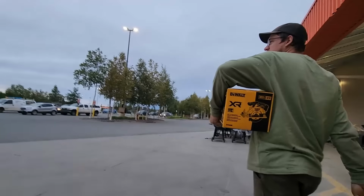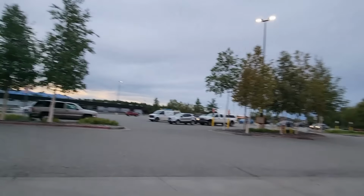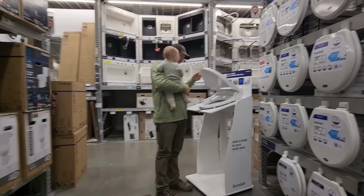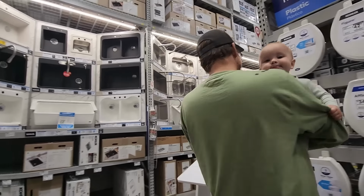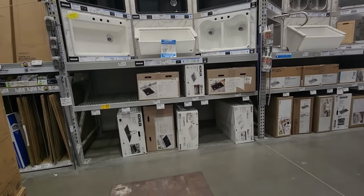They don't have it at Lowe's. Okay, that looks cool. Yeah, it's pretty. Water fountain, what do they call it? A bidet? No. For your booty? Alright, so what are we getting? Yeah, take your baby or get yourself.